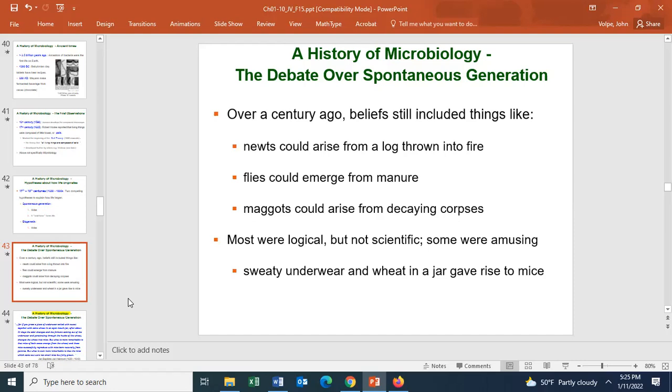And then they saw flies emerging from manure and they said, aha, spontaneous generation of the flies out of manure, as well as maggots arising from decaying corpses. They were logical, but they were not scientific. And some were even amusing. Like somebody wrote in the scientific literature of the day that if you put sweaty underwear and wheat in a jar, it could give rise to mice. What happened was the mice found the wheat jar and crawled into it to get the wheat because they were hungry. And then they were simply trapped in the jar and couldn't escape. And the sweaty underwear had actually nothing to do with it.